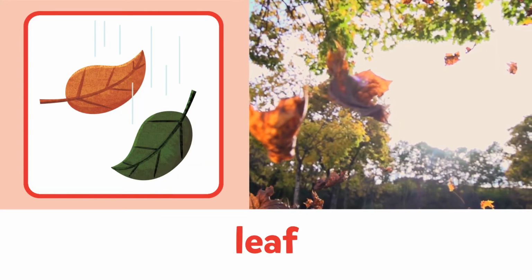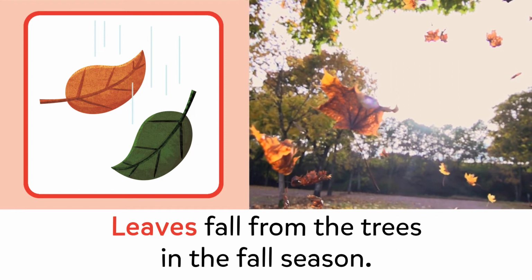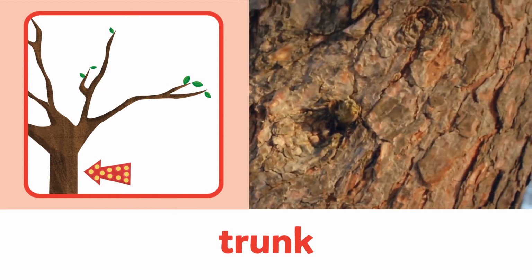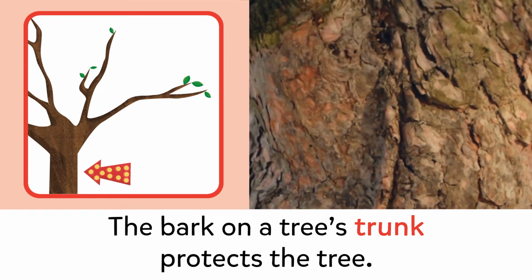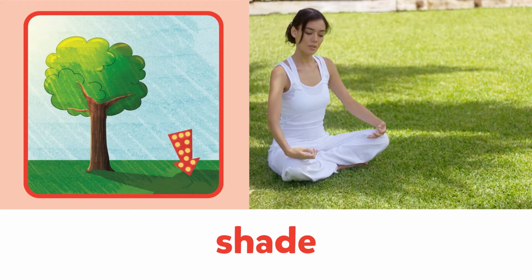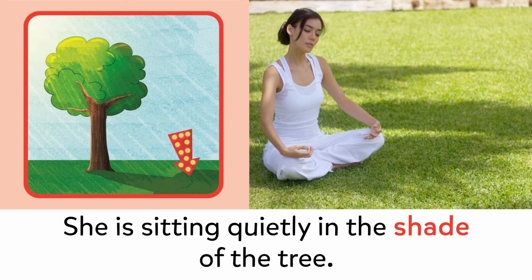Leaf. Leaves fall from the trees in the fall season. Trunk. The bark on a tree's trunk protects the tree. Shade. She is sitting quietly in the shade of the tree.